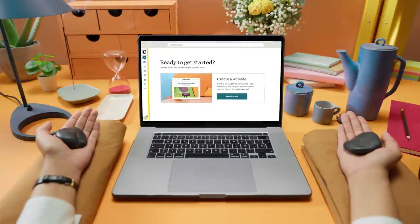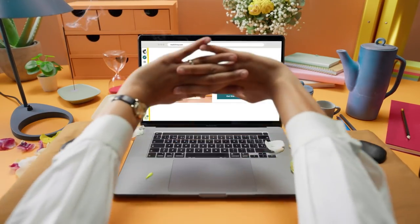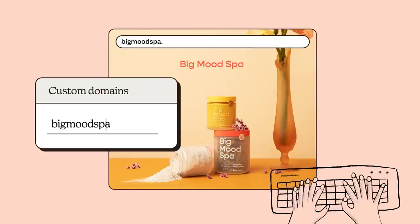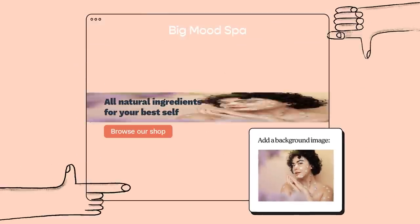Let's say you own Big Mood Spa and you're looking to take it online. Mailchimp makes it easy because everything you need is all in one place. Let's get you started. It's time to build your site. Start by picking a URL, then get to using all the creative tools. Pick a style and tweak it to your liking, play with colors, throw in some photos, make it you.